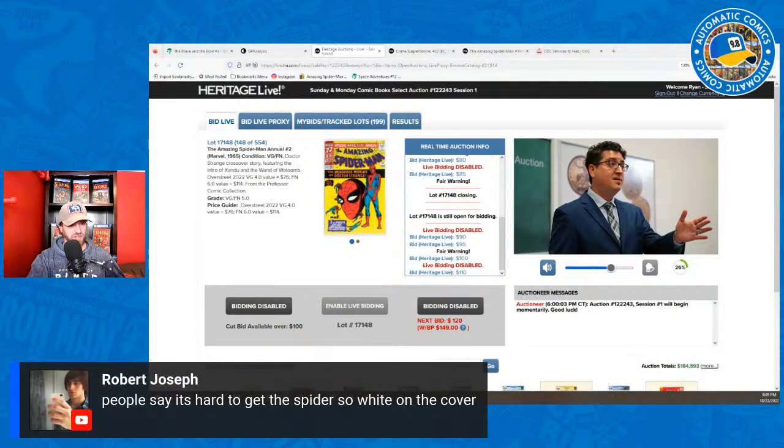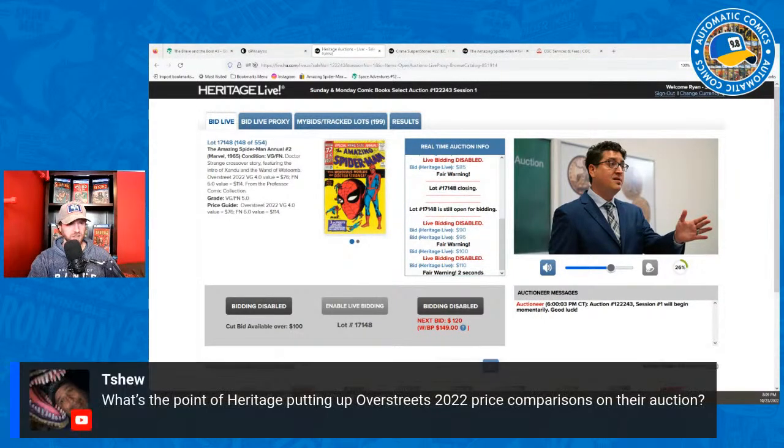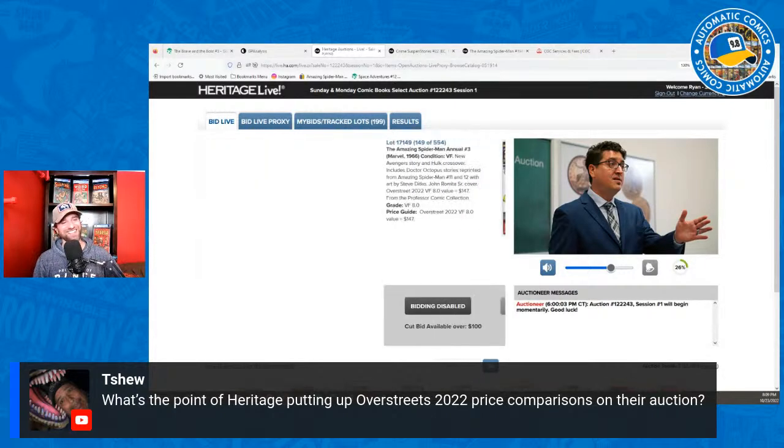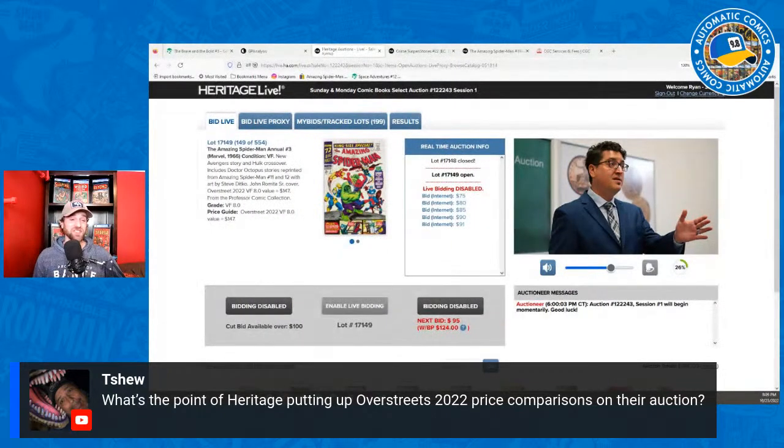People say it's hard to get the Spider-Man so white on it. I don't know which one that's referring to. Maybe that's that Amazing Spider-Man 31. What's the point of Heritage putting up Overstreet? The question was, what's the point of putting up Heritage or Overstreet's 2022 price comparison on their auction? And yeah, I agree, that doesn't serve any purpose.